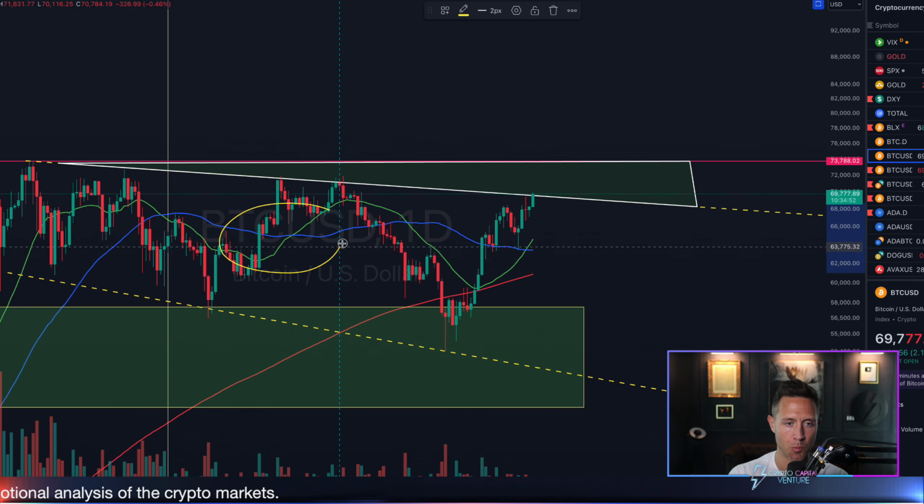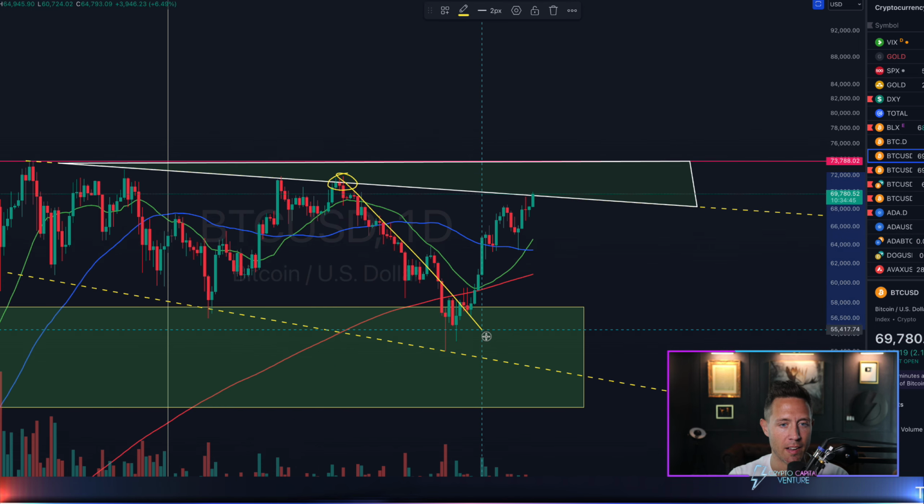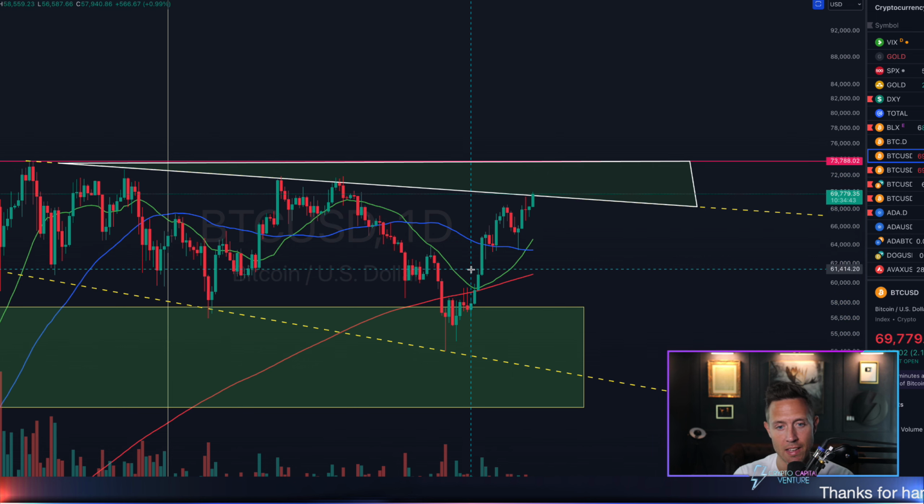And I want to talk about it within context of this move back here, because this happened before. The 20-day crossing above the 50, looking good. We're about to get a breakout, and then boom, 20-some% to the downside. Why is it different this time? I want to discuss that.